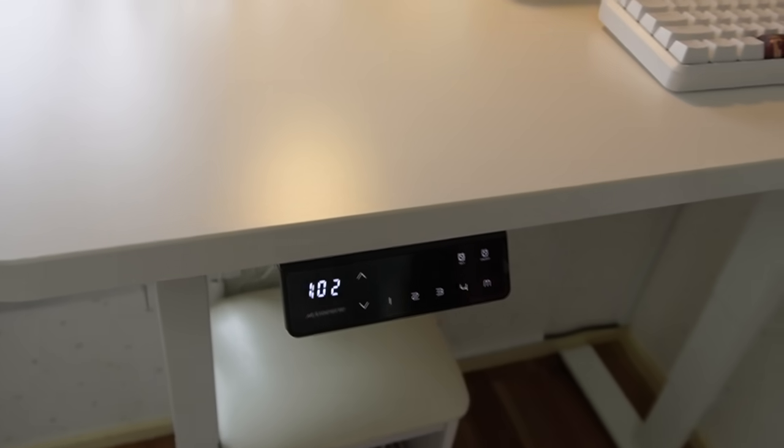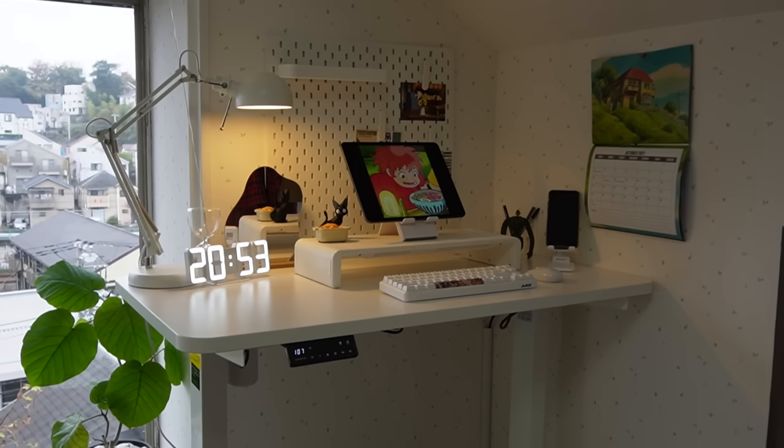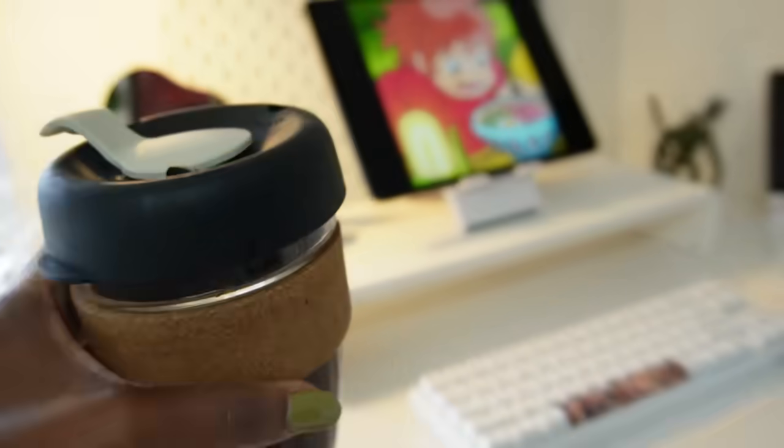Definitely the best part is the fact that this is an electric desk. I'm so glad I don't have to crank this around. And so far, I'm loving the standing desk situation. I think this is gonna be really great in the morning when I need to check some emails really quick. So yes, that is the whole studio situation. I'm very glad, you guys. This room was like a gigantic junk room and it was making me so stressed.